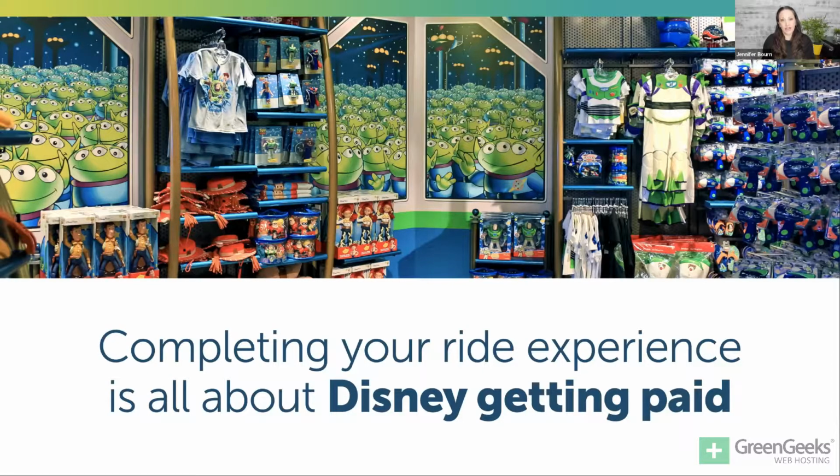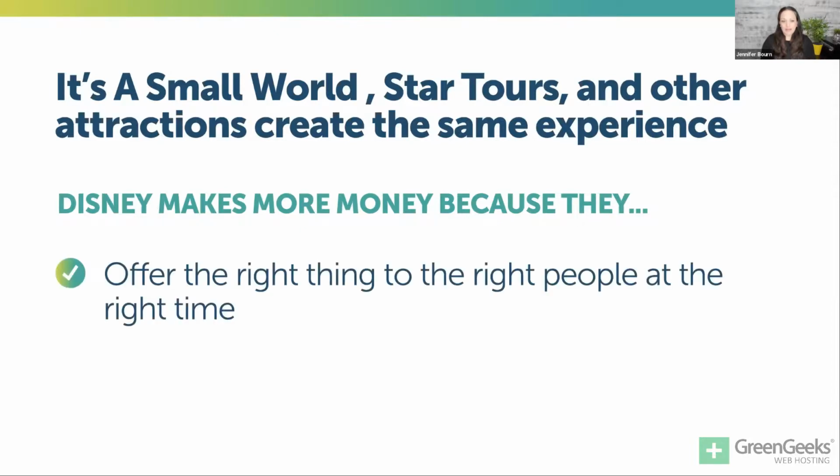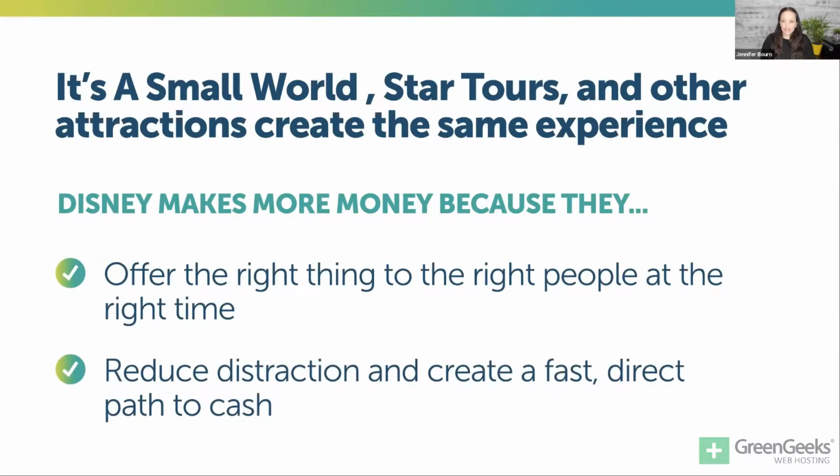So I'm pretty sure that it's a successful strategy. Completing your experience on this ride when you're at Disneyland is all about Disney getting paid. It's about squeezing more money out of you, but having you walk away feeling like you were given a gift. Wow, that was easy. Now I have this thing that I can remember this experience by forever. It's a Small World, Star Tours, all kinds of other attractions across Disney properties all do the same thing. Disney makes more money because they offer the right thing to the right people at the right time, right? We reduce distraction and we create fast, direct paths to cash.